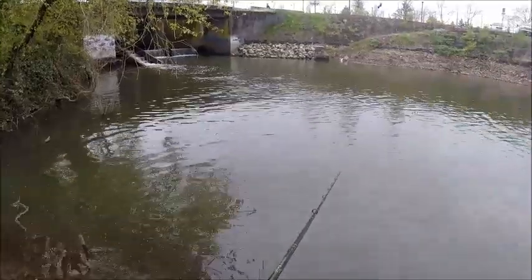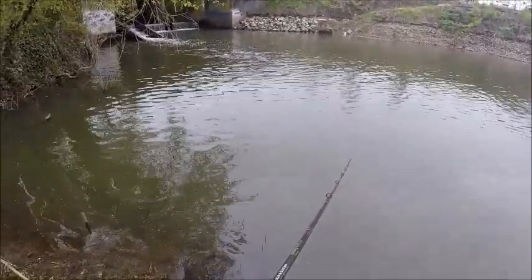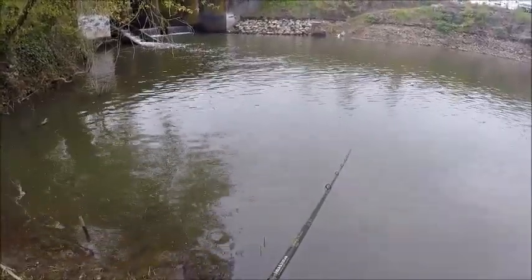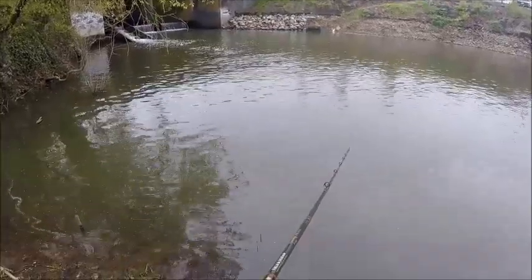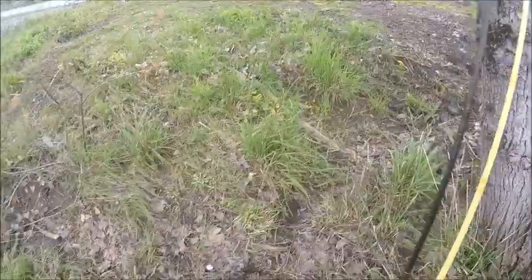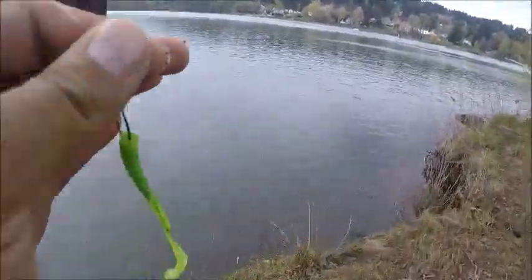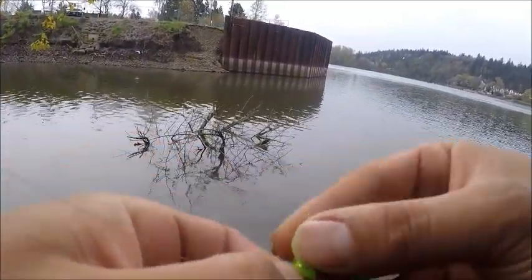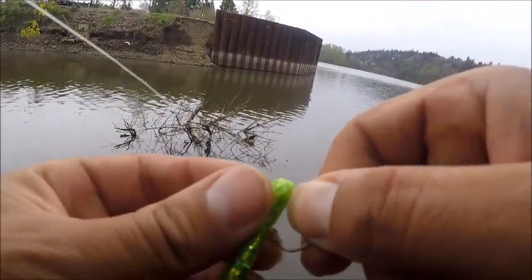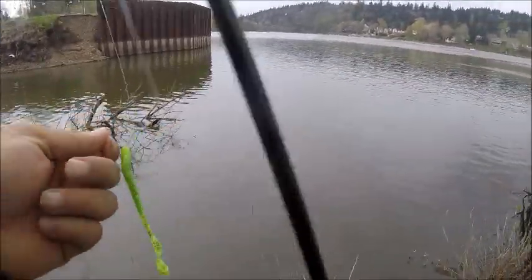Yet again, guys, like I said, just letting it get down to the bottom the best I can. Slow rolling. Just taking every rock and every little piece of junk that's down there. So in that case, what I'll do with the drop shot is try to cover up the hook the best I can. Super ugly, but it's gonna do.